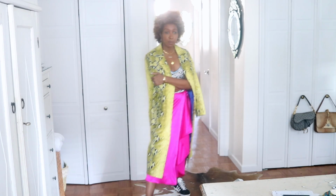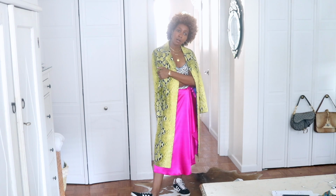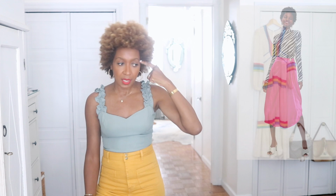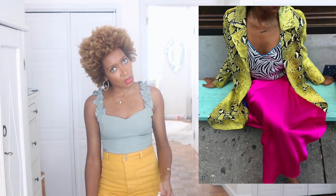Sticking with Topshop, you know the hot pink satin midi skirt that I showed you in last week's video, the one just before this? You cannot tell me otherwise. I even like it now with the sneakers. That skirt does not, to me, look like it was, I think it's $65, I'll put it on the screen, but it doesn't look like it. If I saw it in the shop, or rather when I saw it in the shop, I immediately had a price in my head of what it probably was. And when I saw what it was, I was like, okay, that's not what I would have thought. But anyway, that's another one.